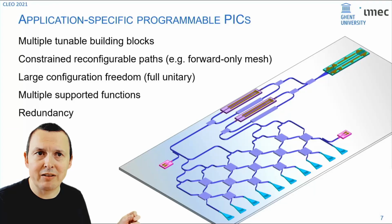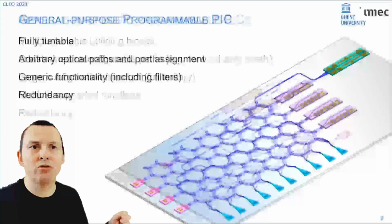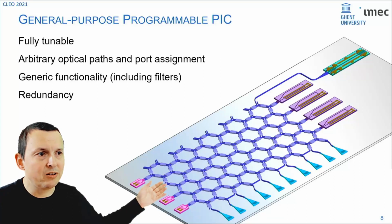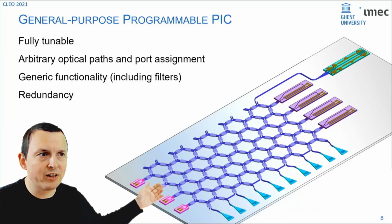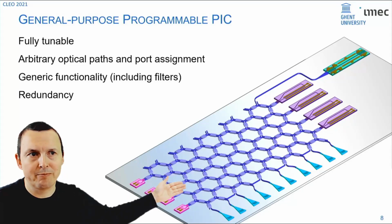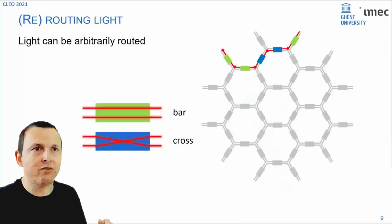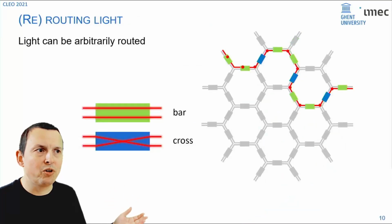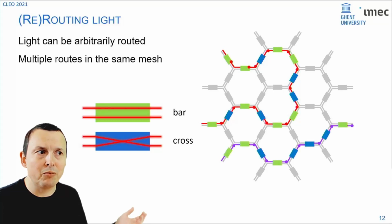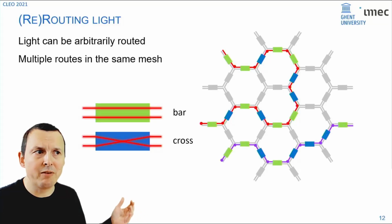And we're seeing that evolution slowly towards what you could call a general purpose programmable photonic circuit, where you have a number of functional building blocks like modulators, detectors, waveguide ports that are connected by this completely reconfigurable circuit. And such a circuit can do waveguide routing through multiple paths. You can even fold back on yourself and route multiple paths at the same time.